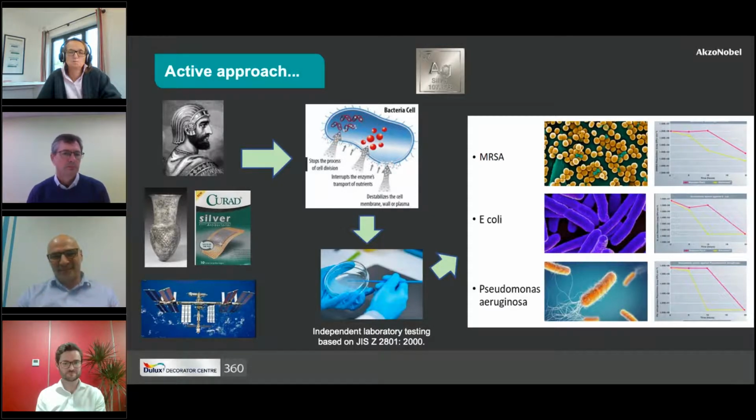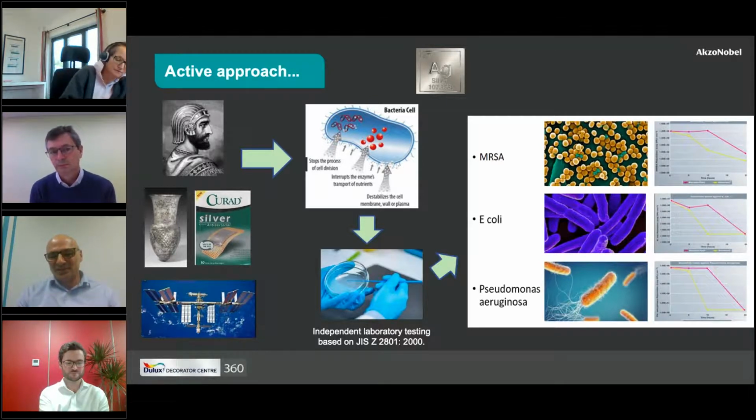So we have the active, we put it in our products, and then we've tested the products very thoroughly, as Duncan mentioned, using independent laboratories, international standards for testing of hygiene coatings. So these are some examples of the bacteria that we've tested against. There are more bacteria than the ones shown, but these are some of the ones you will have heard about in terms of relations to illnesses caused particularly in hospitals, such as MRSA and E. coli.